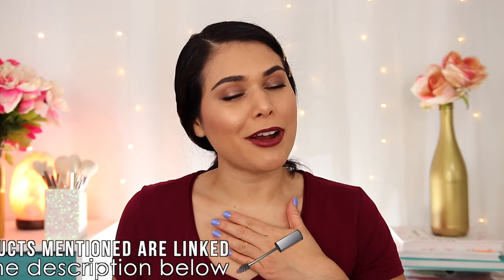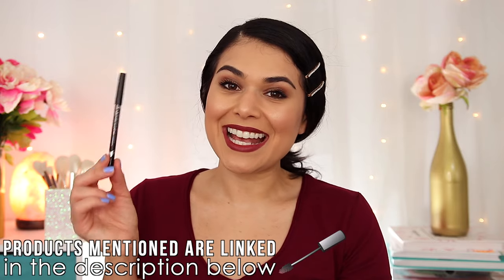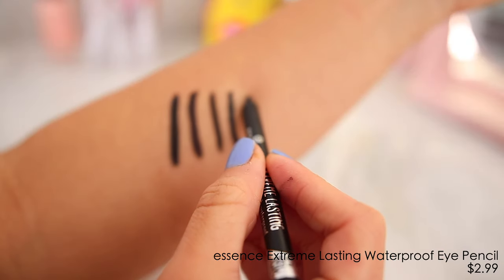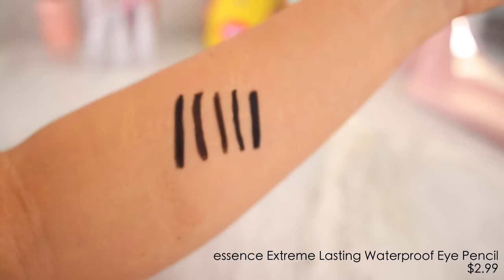And finally, the drugstore eyeliner pencil that has won over my heart this year. It's probably the one that I've been using the most frequently, the Essence Extreme Lasting Waterproof Eye Pencil. This is $2.99 and I have been using it in both black and brown on the waterline to smoke out, and I always just love my results with it.